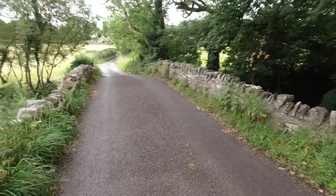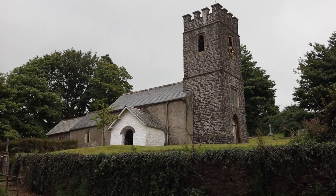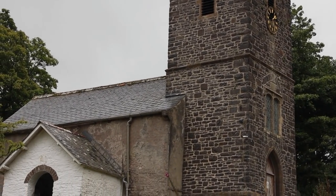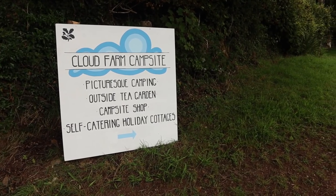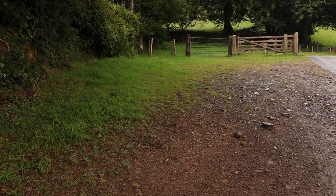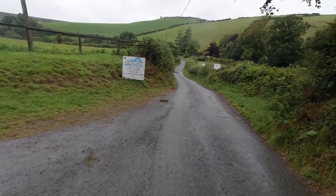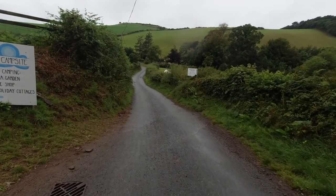All right then. Brendon Church sits 2 miles out of the village. It always reminds me of the story of Lorna Doone, since I came here on a school English trip once. Further down the road was the Cloud Farm campsite, one of my favourite campsites in the southwest. Recently, it's been taken over by the National Trust, so it might be a little different, but in truth, it's the landscape that makes it stunning, and that can't have changed too much.